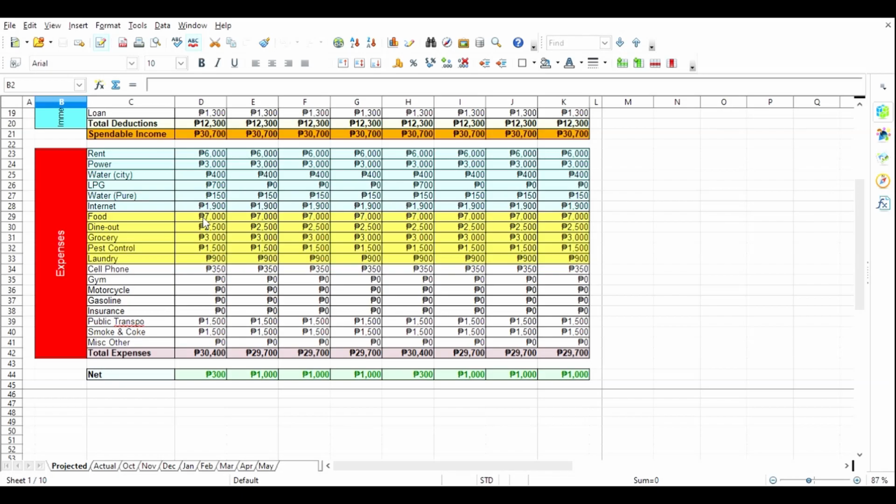By myself, I was going through twice that in the US, and we're still able to do it fairly easily here. Dine out, if you want to just order a burger, or if you're stopping by at the mall or whatever, you just want a quick snack, that's your dine out. Groceries, toilet paper, paper towels, laundry, soaps, any consumable groceries, expenses, cleaning supplies, things like that.